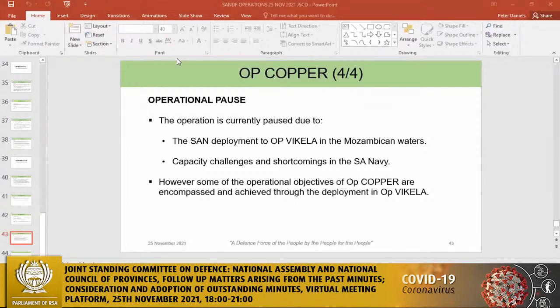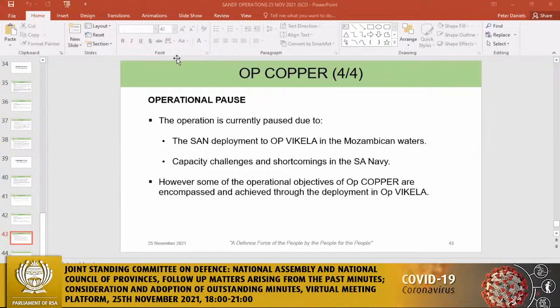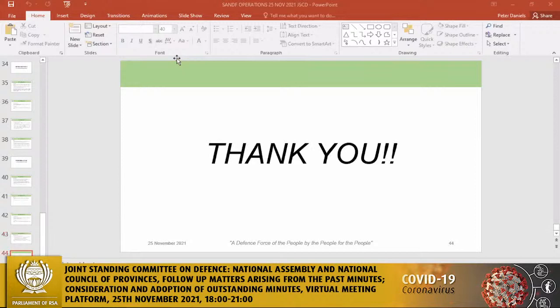And then commence. However, of importance, what is bringing some comfort to us is that some of the operation objectives of Operation COPA are encompassed and achieved through the deployment in Operation Vikela. In Operation Vikela, our vessels move from the RSA through the Mozambique Channel to the Mozambican waters and are deployed there. Then the objectives of COPA get achieved. That's all I felt is necessary to present to you, Chair, and the members of the committee. I thank you.